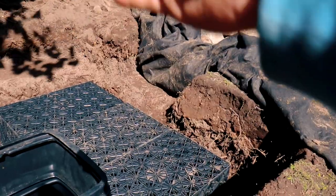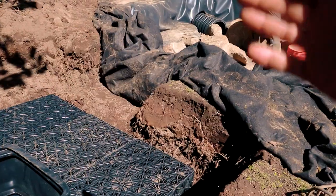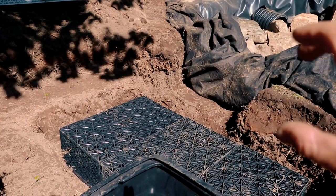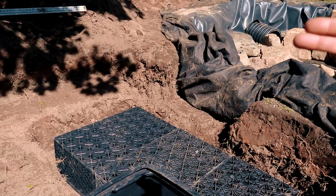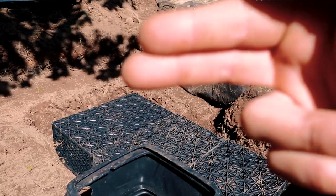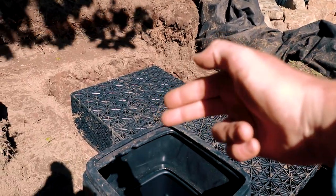You can see here there is a wall of dirt between our intake and the pond. We're gonna rock in both sides, foam it up real good, and what that does is it causes the water to come directly in on the top layer, as opposed to coming in all the way through the bottom of the blocks.